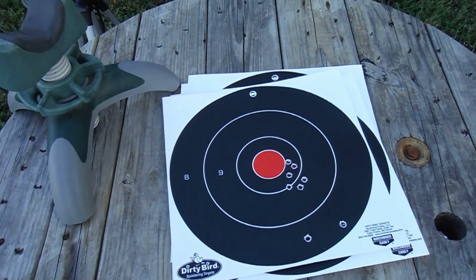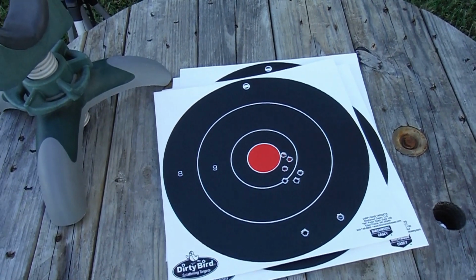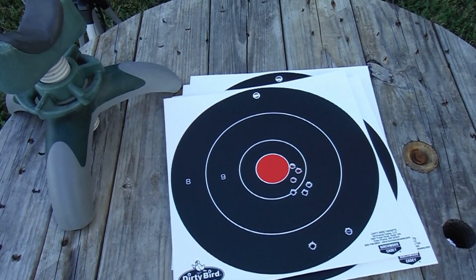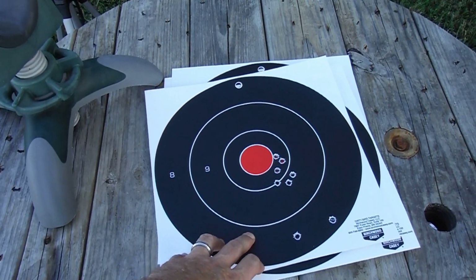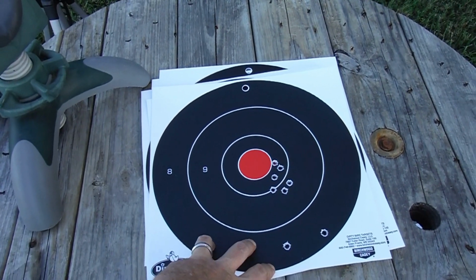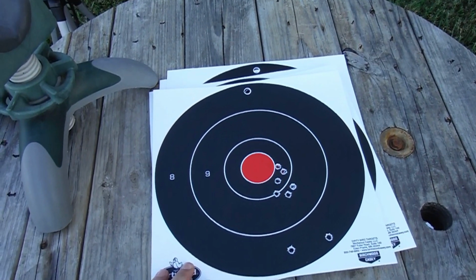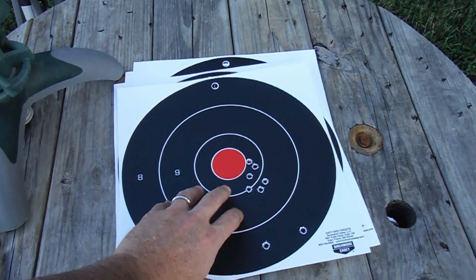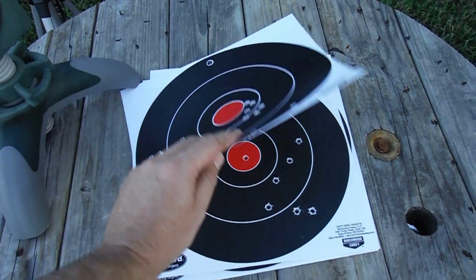So what can we learn from today? Well, the M1 Garand is an awesome rifle. It's fun to shoot. I love it. It's one of my favorite guns I've ever had. HXP ammo is excellent. It shoots very good. And I'm not very good at reloading 30-06. I need some more practice reloading and shooting.